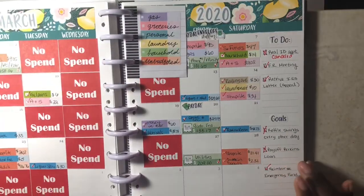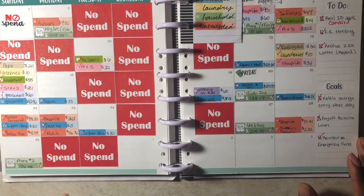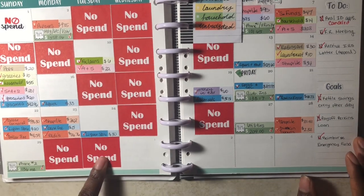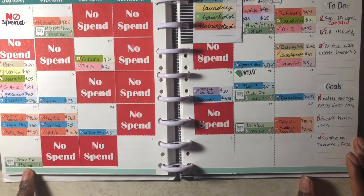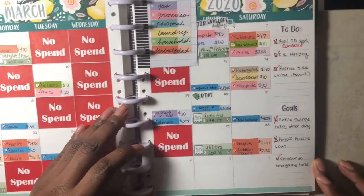And then this is my monthly view. And as you can see, I ended the month with 2 no spend days, and I had my 1 remaining bill, phone bill for $135.21 that was due on the 29th, and that's been paid.